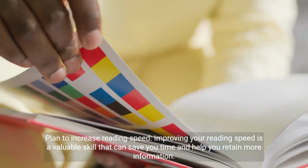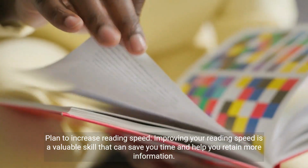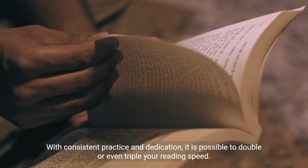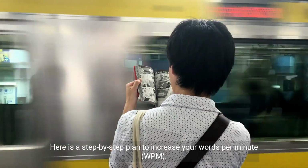Plan to increase reading speed. Improving your reading speed is a valuable skill that can save you time and help you retain more information. With consistent practice and dedication, it is possible to double or even triple your reading speed. Here is a step-by-step plan to increase your words per minute, WPM.